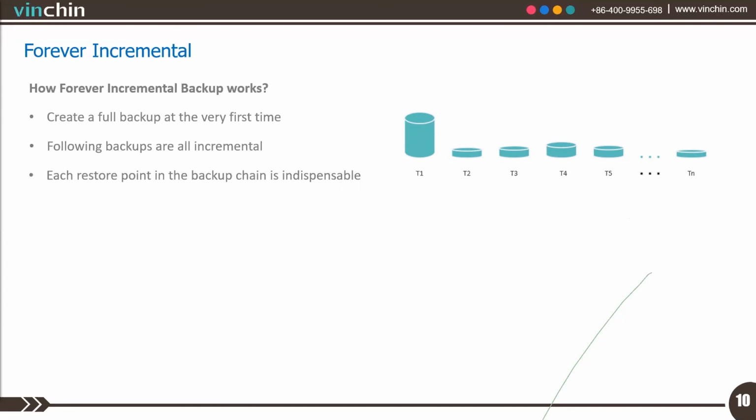Each backup in this chain is indispensable, as losing any of the restore points, you cannot restore the virtual machine to the latest state. By the way, when the restore points in the backup chain exceed the retention policy, the full backup T1 shown in the diagram will be merged with the first incremental backup T2 as a new full backup at the beginning of the backup chain.